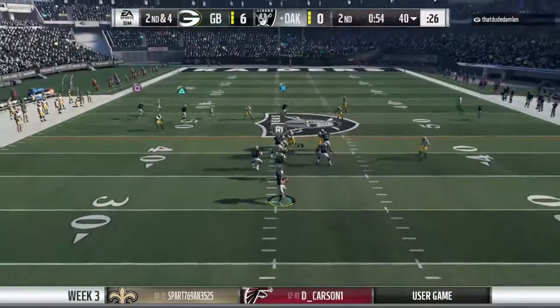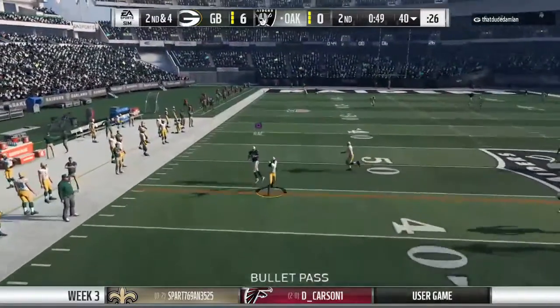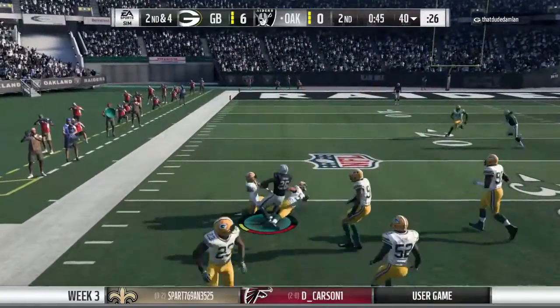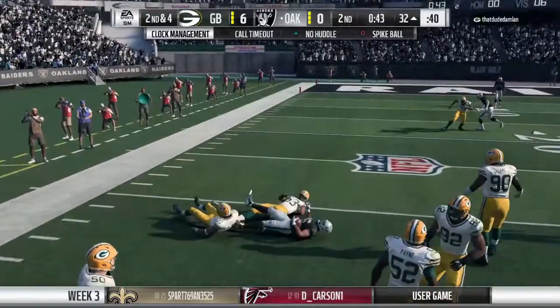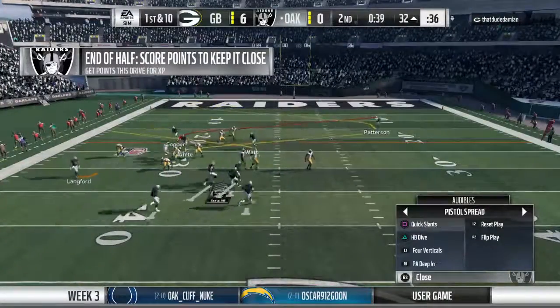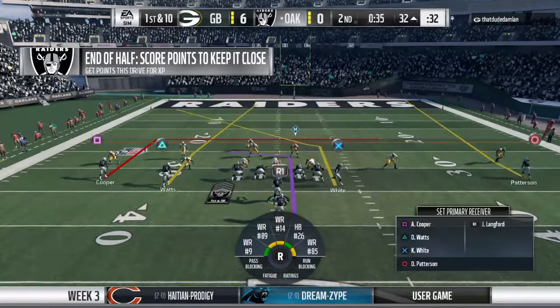On play action, now Carr. Now he's flushed out left. Dumps it into the flat to Langford. And he takes this one down all the way near the 30. A really good pickup of 28 yards. First down now, but the clock continues to move.